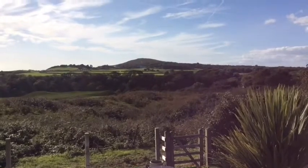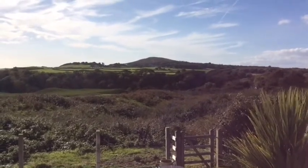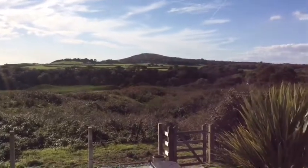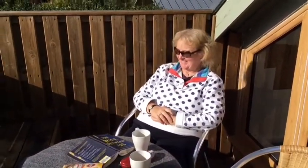We had a fabulous walk along Cefn Bryn. Quite tiring though. Had a bite to eat. Come back to the house. And now, on the balcony, having a cup of tea.